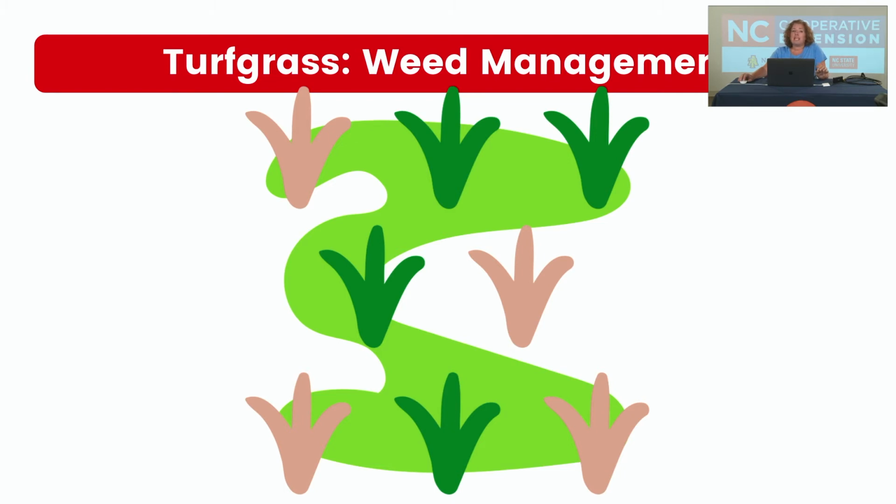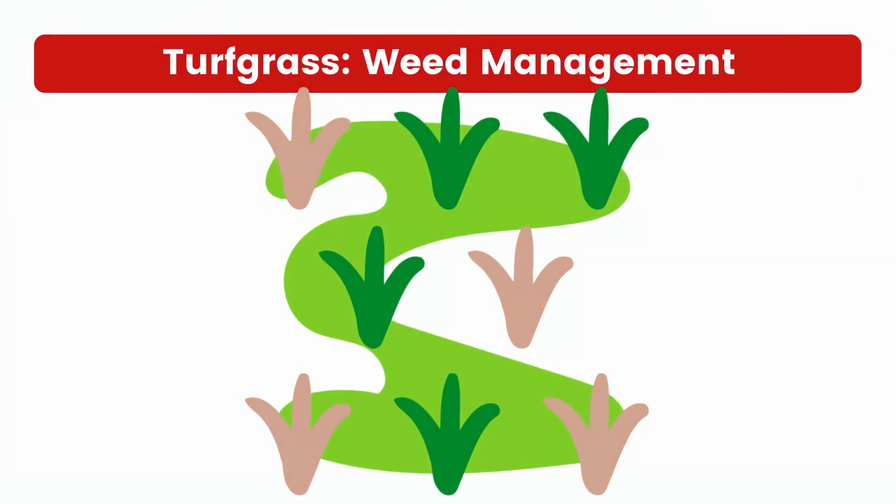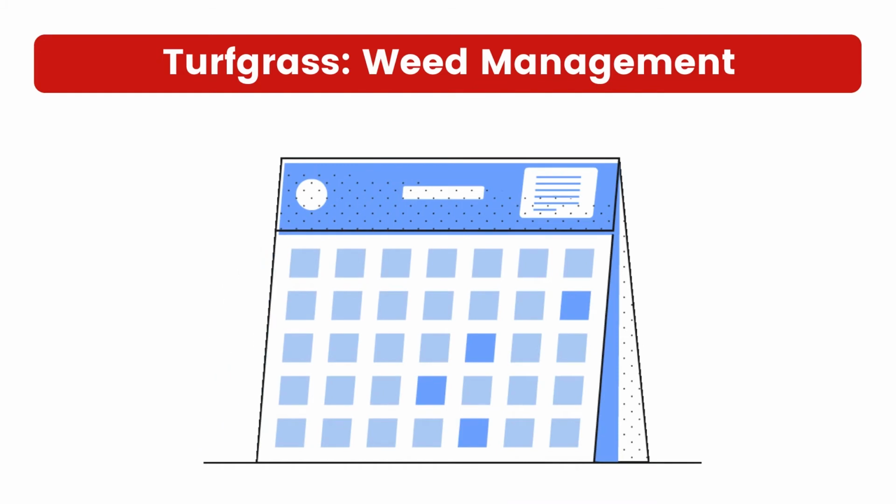You need to maintain a dense, actively growing turf through proper mowing, fertilizing, and watering practices. Mowing at the proper height for your selected turf grass can make a huge difference in your weed management. So when you should treat your weeds is up to the type of turf that you have and the type of weeds that you're battling.